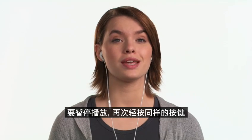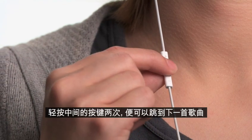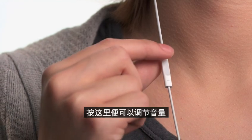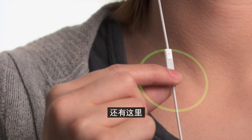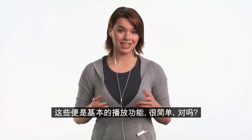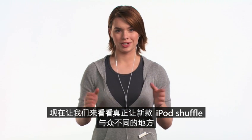To pause, use the same short click. You can skip to the next song by double-clicking the center. And you can control the volume by clicking here and here. Those are the basics of navigation. Pretty easy, right? Now let's take a look at what makes the new iPod Shuffle really special.